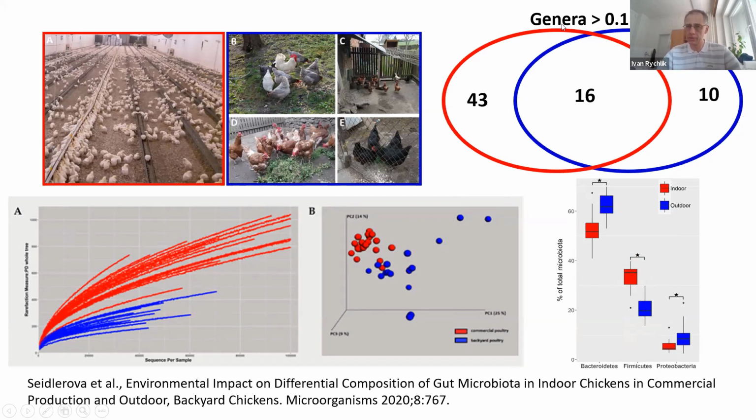When we then compared genera which form more than 0.1% of total microbiota in either commercial hens or backyard hens, and looked at their enrichment, higher or lower abundance in either type of flock, we were, as I already said, initially interested in those 10 different genera which were more abundant in microbiota of backyard outdoor chickens.